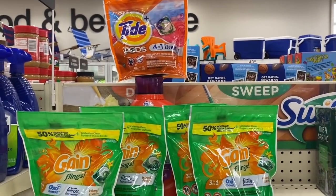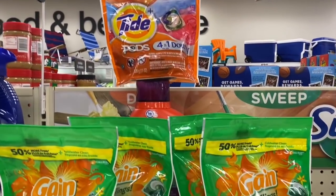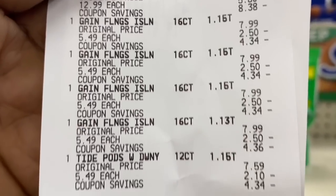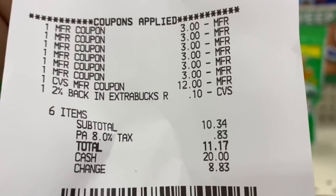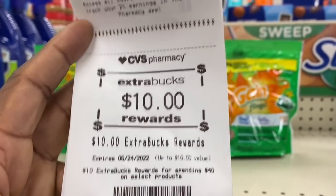Okay, guys, I am back with the Spend 40 deal. I picked up four of the Gain Pods, one of the Tide Pods, and one of the 92-ounce laundry detergent. Here's my receipt. All the coupons that applied, I used that $12 extra buck from the Salt Soap Irish Spring deal. Total came down to $11.17. And I got back the $10 extra buck.